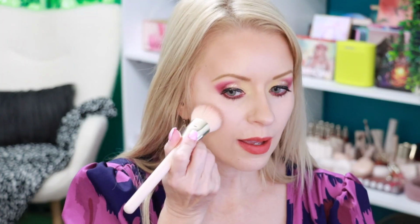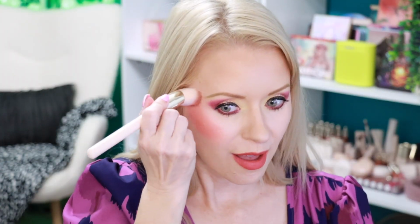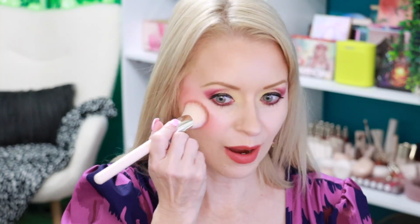This one is called Peachy Glow. Again, there are 6 different shades. That is a lot of payoff right off the bat. Wow, that was one little swipe, and that's all you need. I'm going to be curious to see if these dry down or if they stay a little tacky, which I hope they don't. You guys don't understand the heat and humidity down here in South Texas. It is unreal. But okay, that's Peachy Glow.